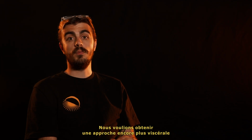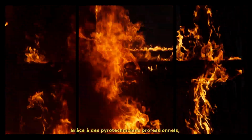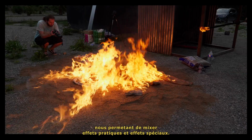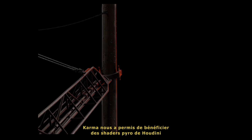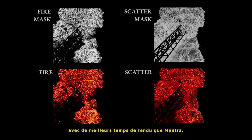We wanted to get an even more visceral approach by shooting real fire. Thanks to professional pyrotechnicians, we added another layer of realism to our movie, allowing us to blend practical and special effects. Due to the vast amount of pyro effects in the movie, we decided to render them in the same renderer as the rest of the CG. Karma allowed us to benefit from the Houdini pyro shader workflow, but with better render time than Mantra.